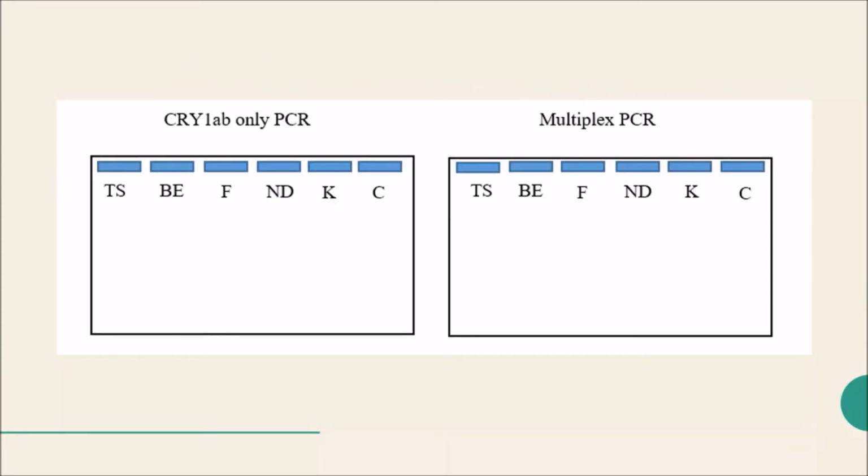For my experiment, I ran two separate PCRs. The first one contained only the Cry1AB primer set, which detects the Bt gene. If that gene is present, it gets amplified during the PCR. My second PCR used the multiplex method, which involves combining multiple sets of primers into one PCR.